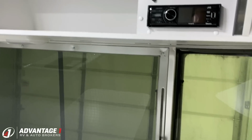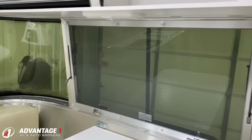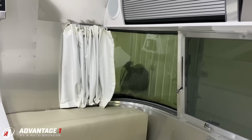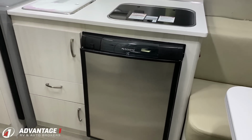Of course, we've got that big wraparound front window, which can open for airflow, which is another one of the really signature facets of these. But especially with that sleeper right there, you want to be able to pull that curtain for some privacy if need be. Across from us here, our little kitchenette station.